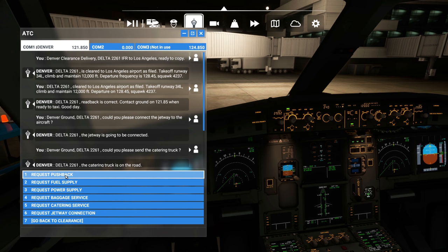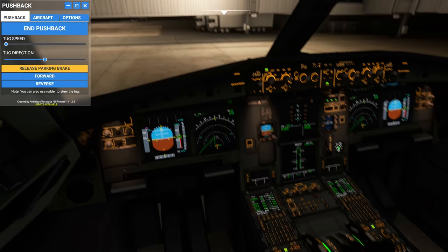Denver Ground, Delta 2261, requesting pushback. Delta 2261, pushback request accepted.